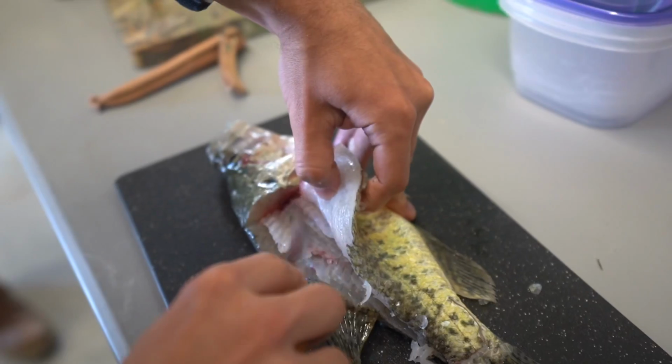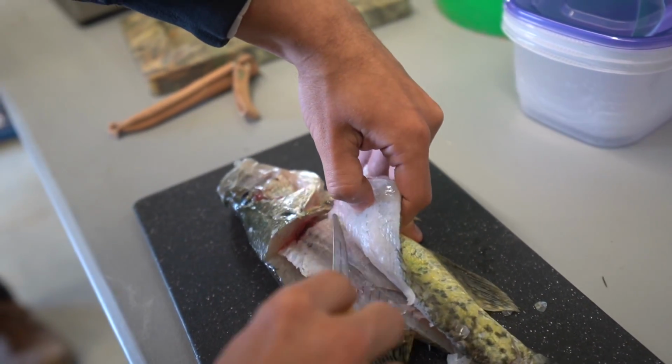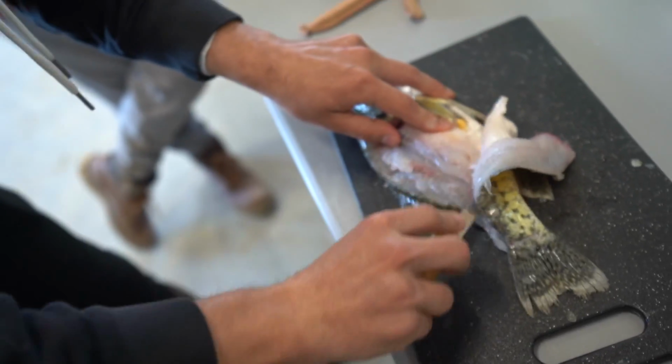Find the rib cage, and then you go around the rib cage like that. Because before we were cutting right into it. See, you're killing it now. Now you just go right alongside that rib cage. Now there shouldn't be any bones in the fillet. Yep. Now we pretty much worked our way all the way through.